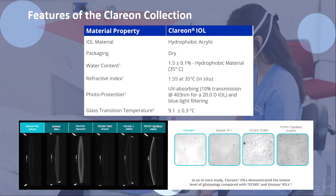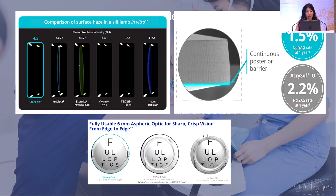Again, you've seen a couple of these slides before. As a cornea surgeon, I like the fact that it is a hydrophobic acrylic and it has quite a high refractive index for corneal clarity. And again, some of these in vitro studies, if we're going to talk about the elephant in the room, is talking about what is the glistening profile of these lenses. Now, on the Clareon platform, as you can see here in these in vitro studies, the Clareon performs very, very well against its competitors in the same market, and these are demonstrating some of the lowest levels of glistenings in comparison. But not only are we looking at the glistenings, but we're looking also at subsurface surface haze.